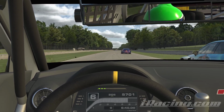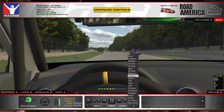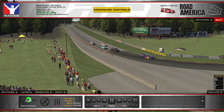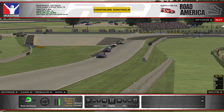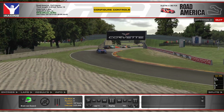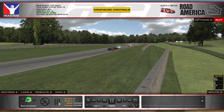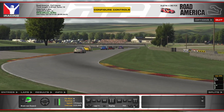Okay Bram, you're reeling this guy in. The gap's now 0.7. And he gave up. So he dropped down from P1 to P3 in like 6 corners.